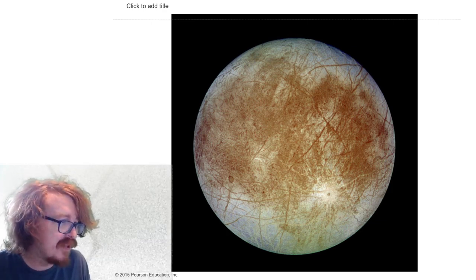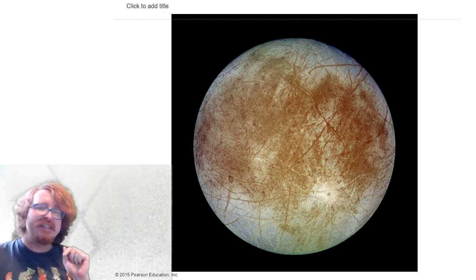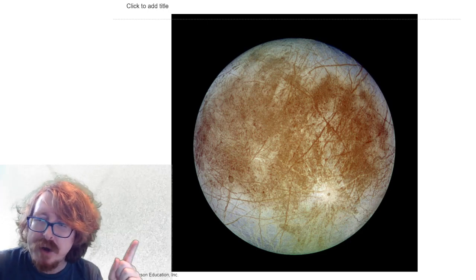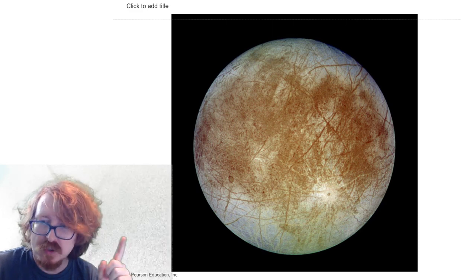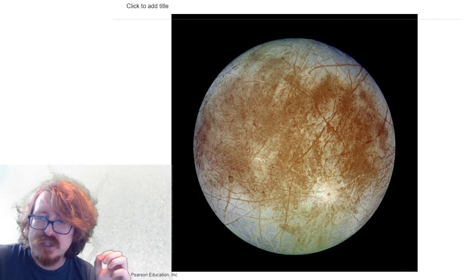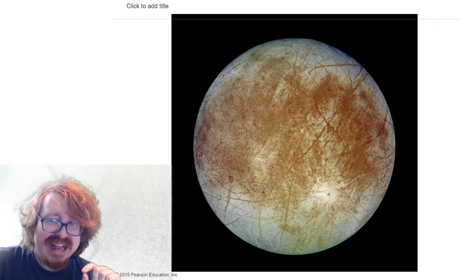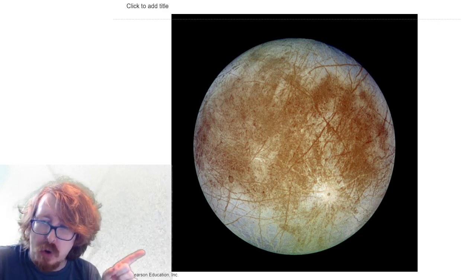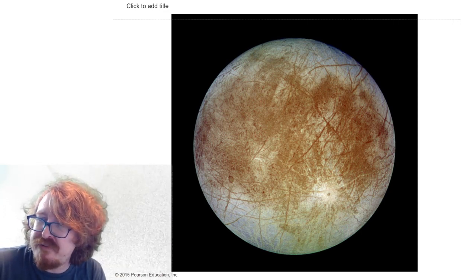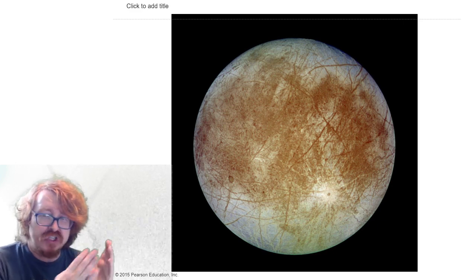Now, check this out. What we believe is going on is that underneath all of this ice is a water ocean, a saltwater ocean, just like we have on Earth, okay? All over the entire moon. So we basically think that Europa is like the North Pole on Earth, just all the way around. In fact, that makes it probably the most Earth-like place in the entire solar system, okay?